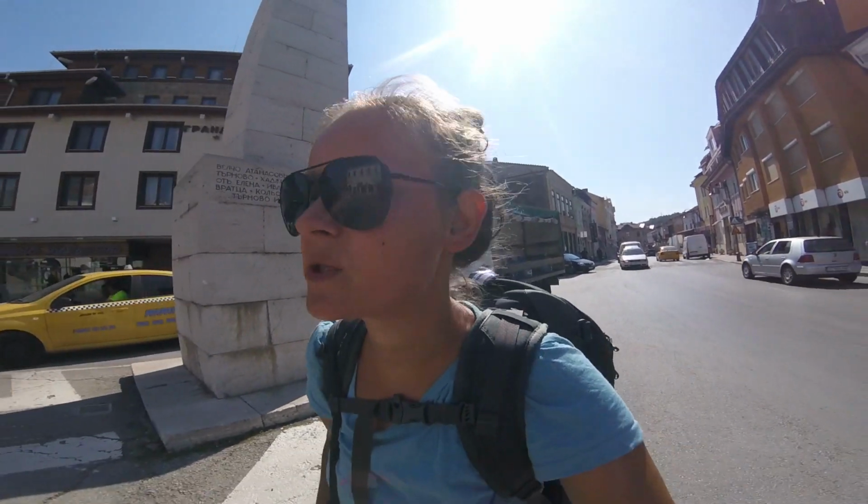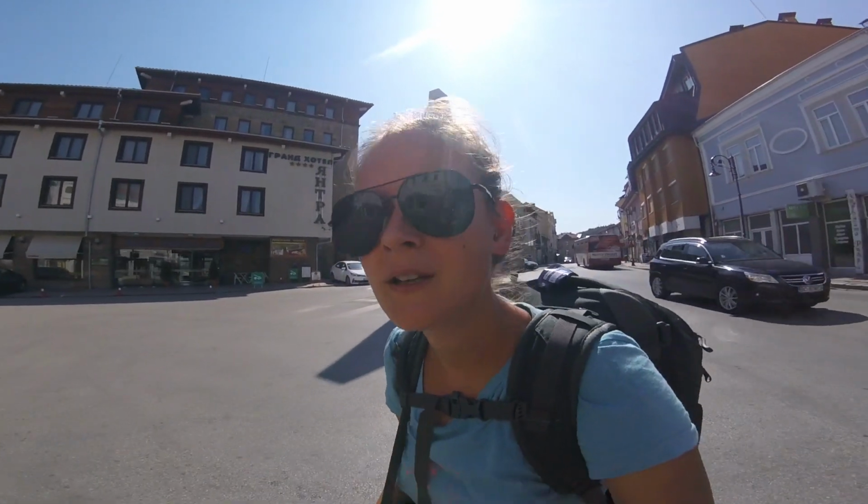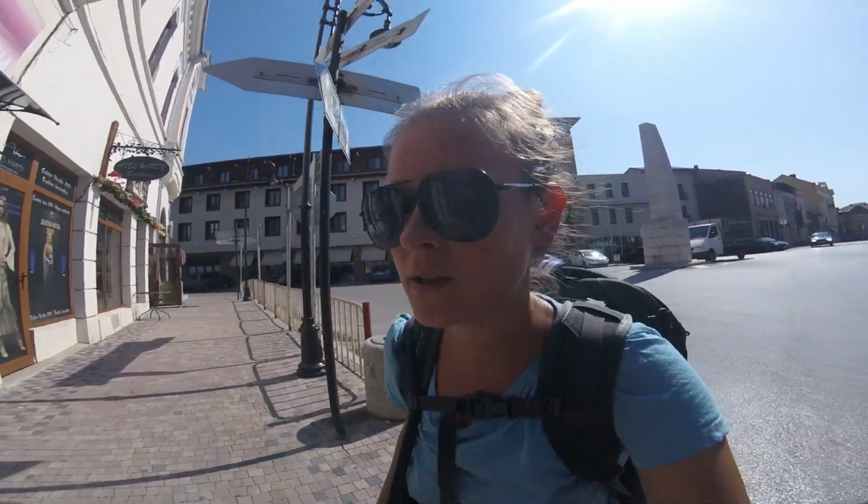Yeah, so the next place we're on to now is Sofia. We're hoping to be able to get onto the next bus. We haven't booked anything, but there's quite a lot of buses between here and Sofia every day. So if we can't get the next one, maybe the one after that.